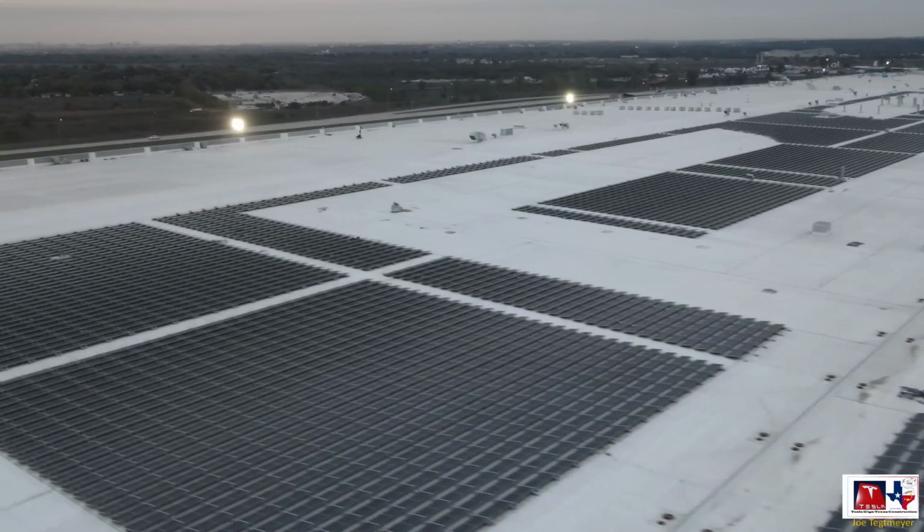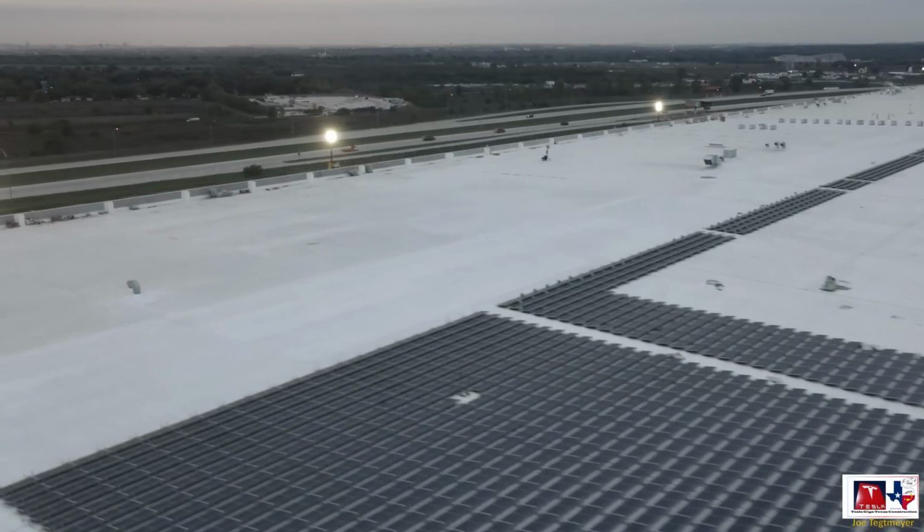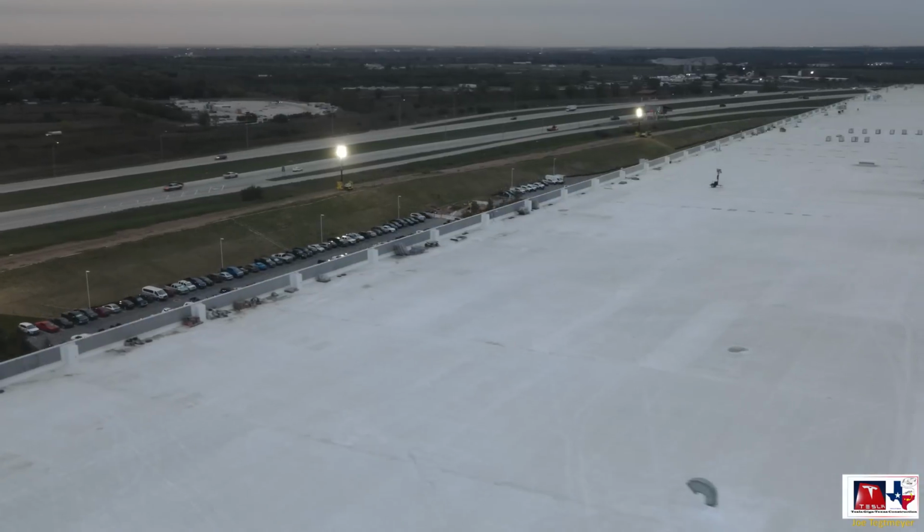I'm going to go back over to the west side of the building to show you some interesting developments with the main entrance.